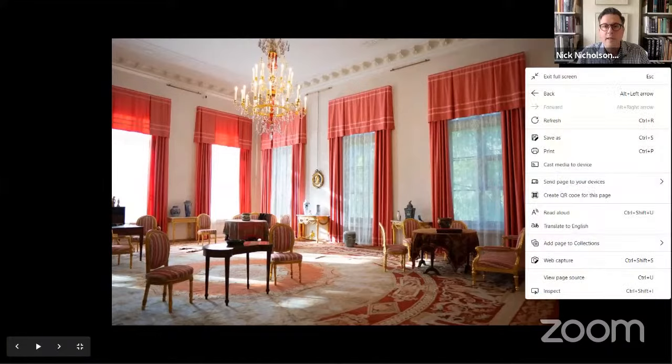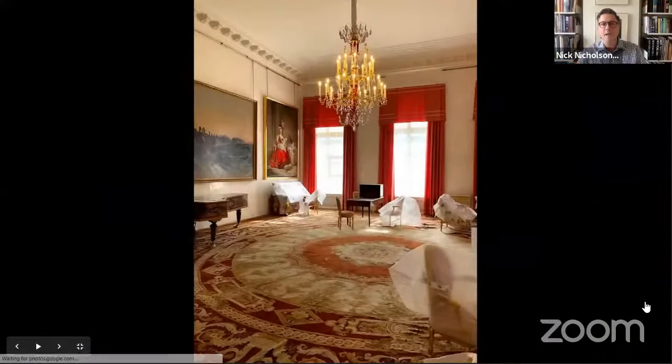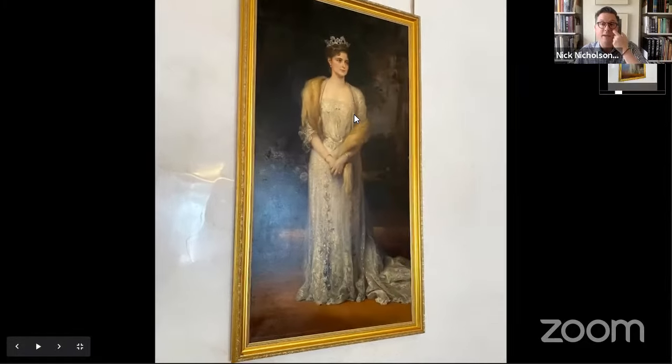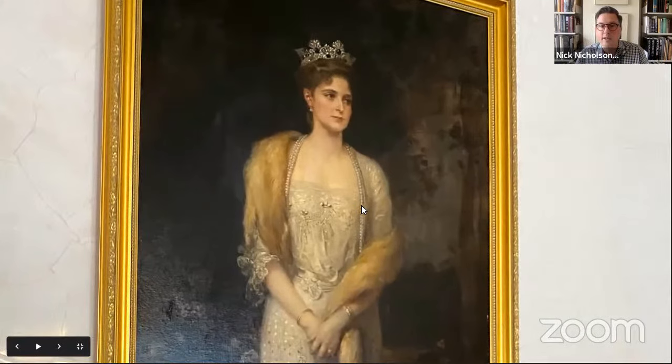Next picture. This is the room as it looked when I came on a slightly cloudier day with all of the furniture covered in plastic as everybody was setting things up. But what I did get to see, and you'll see it in the next picture, is the wonderful portrait by Kaulbach of Empress Alexandra, which has been restored to the palace and is back in the room, hanging where it always was on the far wall.